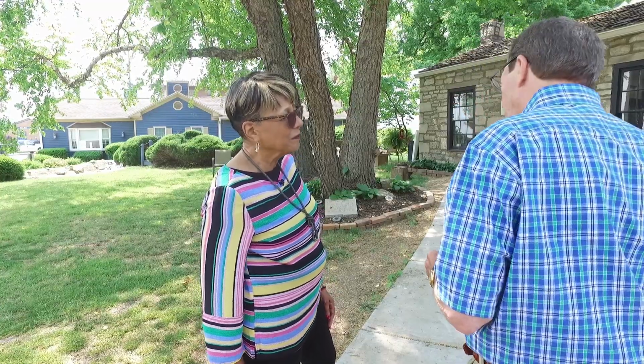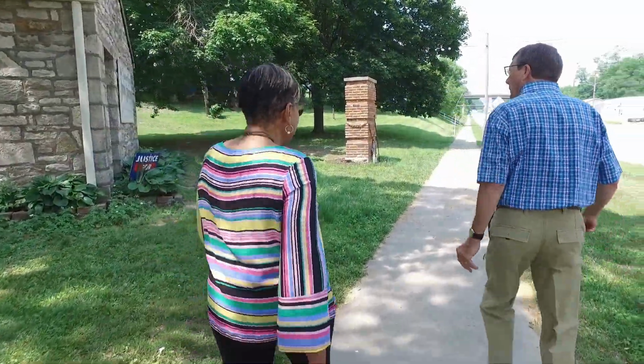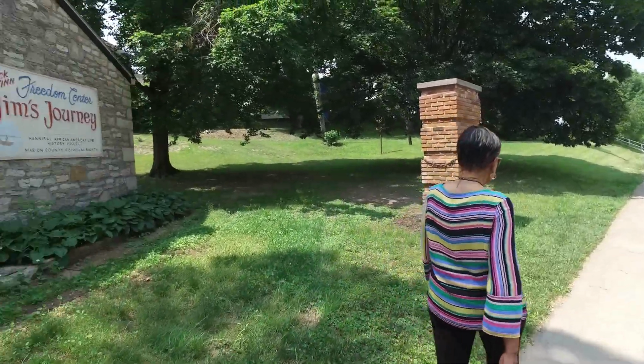That's terrific. Let's walk this way, because you wanted to show me this monument. And I think we ought to show it to everybody. Good. Why are these bricks important?